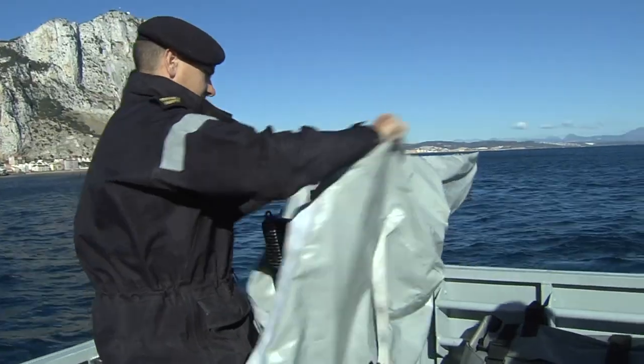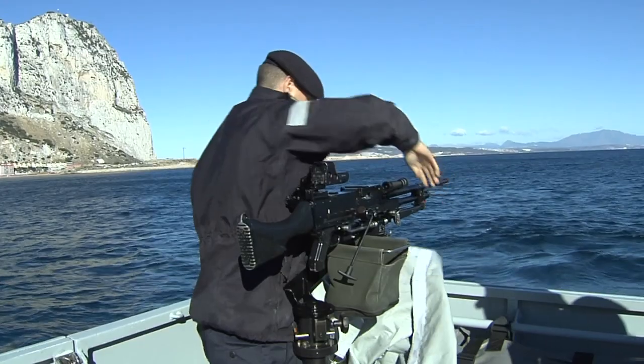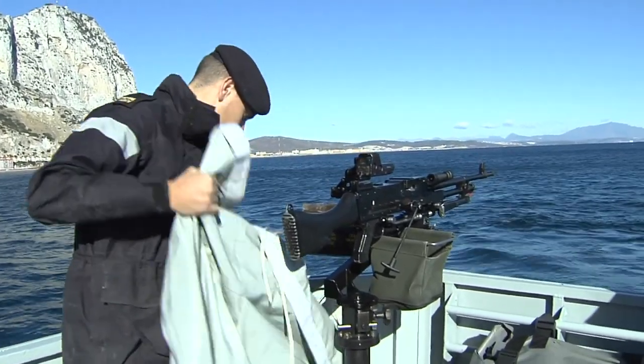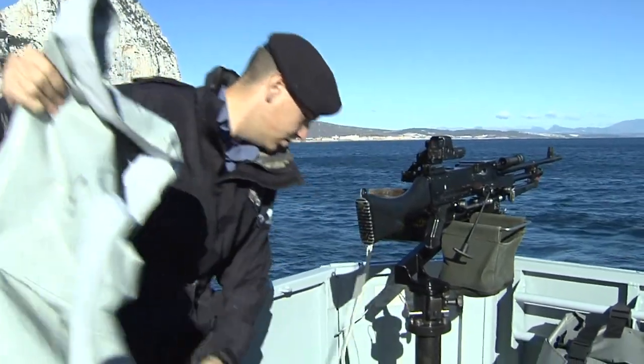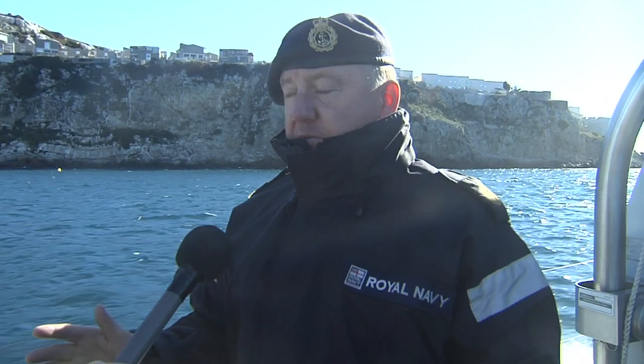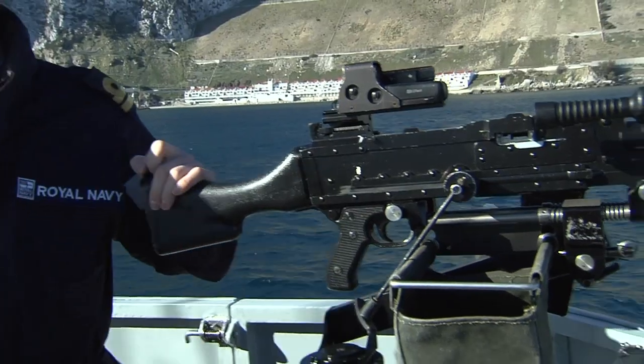So when HMS Bulwark visited, anyone who saw HMS Sabre out saw her uncover her guns as part of our normal protocol when we escort larger vessels visiting Gibraltar. We keep them covered most of the time when we're on patrol. So yes, they are loaded, ready to go, and the crew are literally less than a minute's notice to man and wearing body armour, etc.